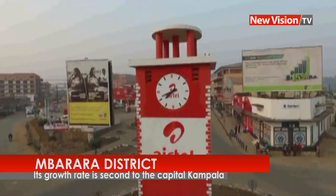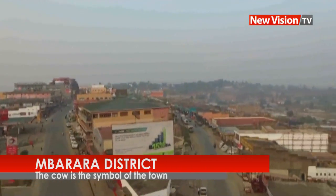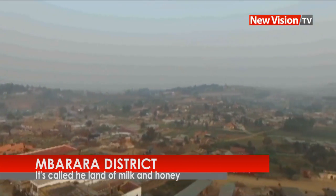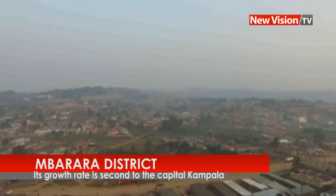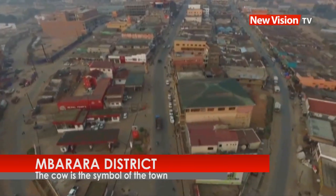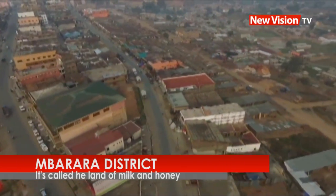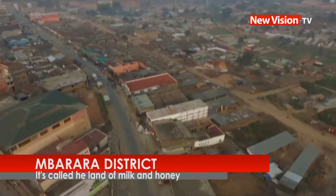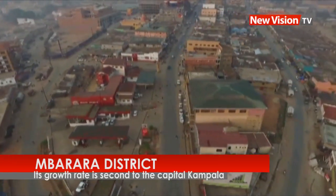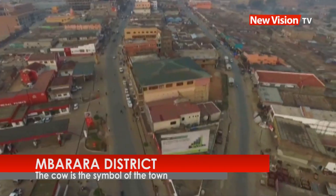Mbarara is now the second developing town in Uganda after Kampala, the capital city. It is this growth rate that has excited the residents into demanding for city status, and the president is yet to approve. In the western region, Mbarara tops the list of the largest fast-developing districts. Mbarara is also that district that will pop up in your mind when one brings up the milk conversation. It is the leading producer of milk and cattle for beef, feeding Uganda's capital, Kampala, and surrounding towns.